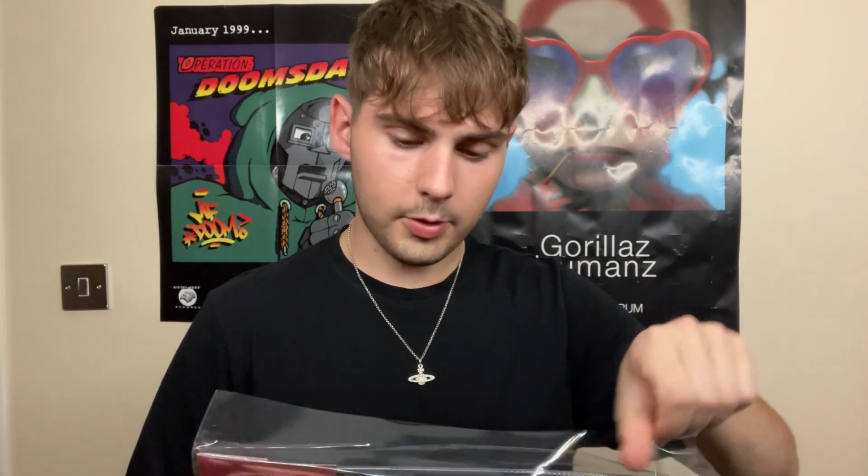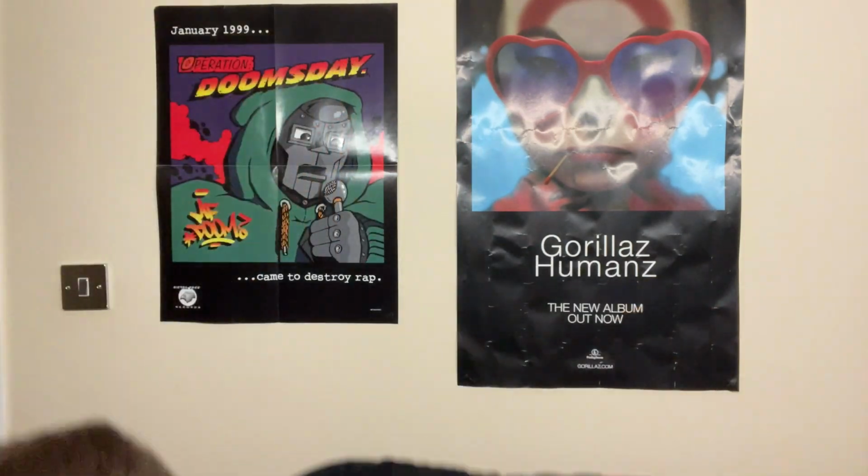And they limited them as well. So these were limited to 500, and I got number 76. This is the same as the normal picture disc. It just has the Obi Strip on it, which makes it a little bit more limited, if you will. So if I take that out, let me take it out for you guys.